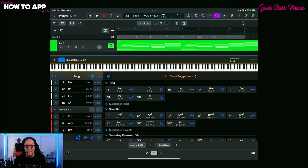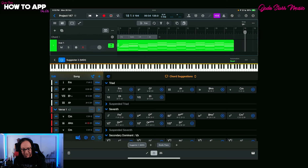Okay, easy peasy. Now let's move on to that chorus, and we want to come in here, set our marker, add a brand new chord. Let's shrink this down like so. And here are our chords down here.